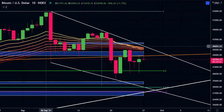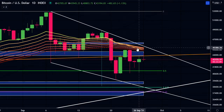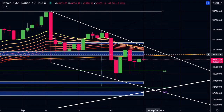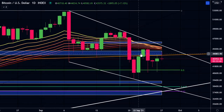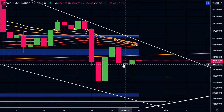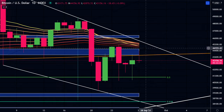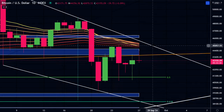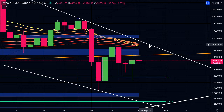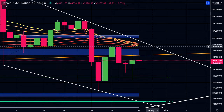For the bears, we can see the daily EMA ribbon here is starting to flip with the yellow line coming down to meet the red line. And we did come into this EMA ribbon once here, and we got that rejection. And we're looking to try to test it again here. And within a couple of days, this EMA ribbon will be in line with this downward sloping trend line on the falling wedge. And if we can get above both of those, as I said, I would enter a long position.